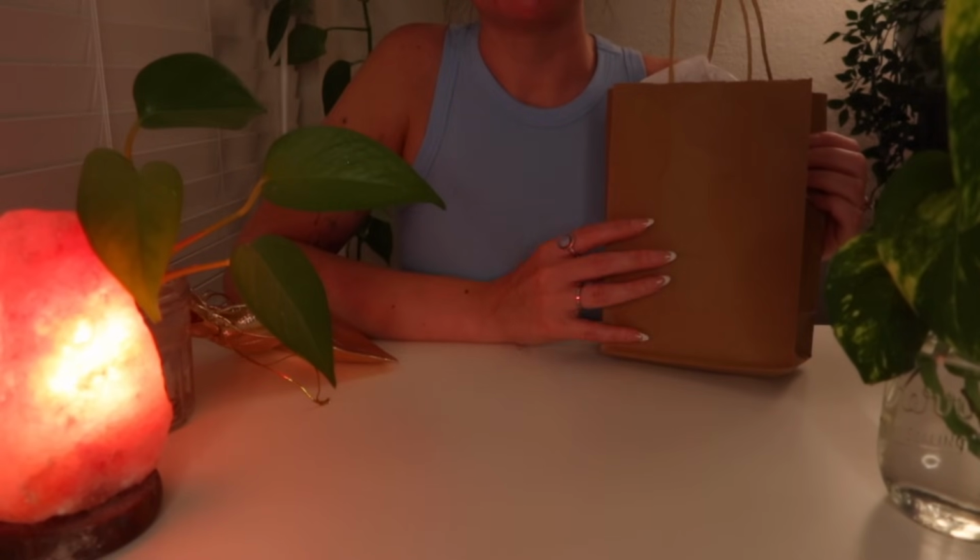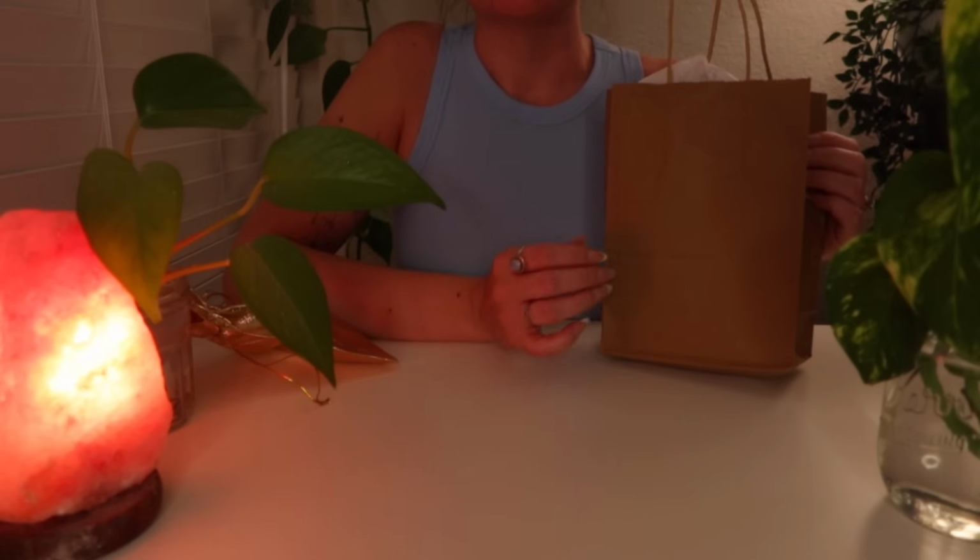So I picked up a few items. They didn't just sell clothing. They sold some artwork, they sold crystals, they sold little products. It was a really cute store.